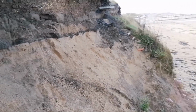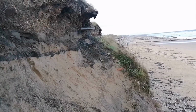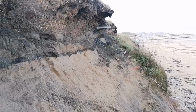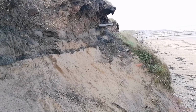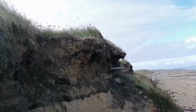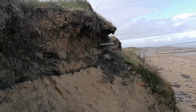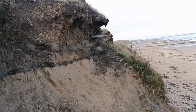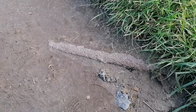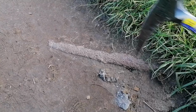I'd like to get over there, that little piece where those slabs are sticking out, but it's a little bit risky. What I'll probably need to do is climb back up to the top there, and then just come down a little bit. Not too sure what this might be. Let's see if I can have a little dig around it.